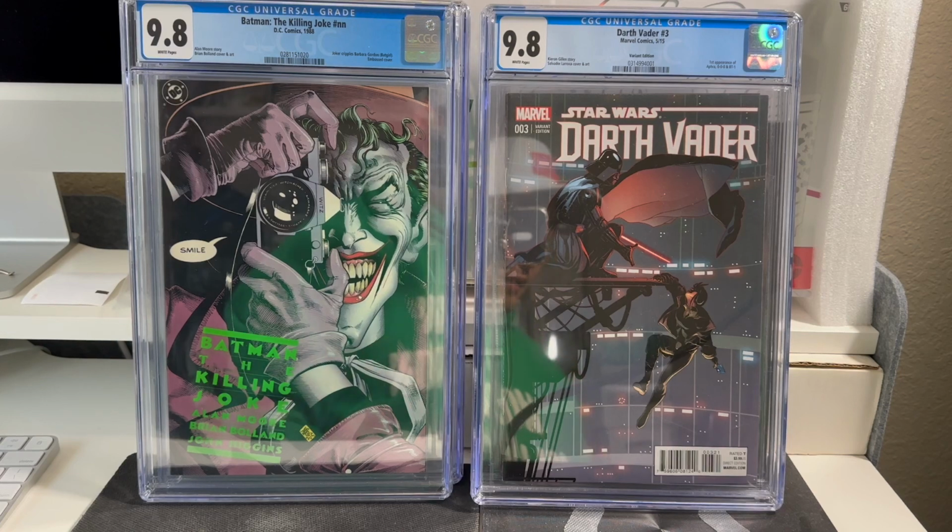That's right. All right, so next book here is Darth Vader issue number 3, released in 2015. This is a 1 out of 25 retailer variant, cover done by Salvador Larroca. This is the first appearance of Dr. Aphra, 0-0-0, and BT-1, which happen to be Darth Vader's, I guess, droids. Really, really badass droids.